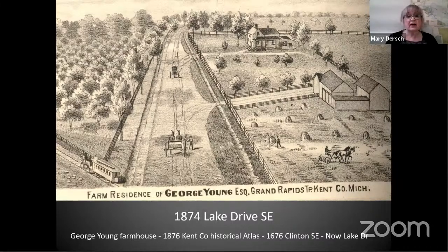And this is a fanciful artist rendering from the 1876 Kent County Historical Atlas. It has a lot of really neat, probably vanity drawings. But here we see what is now Lake Drive, which was Clinton back then. We see Sherman Street going this way, and then the transportation would take people up Sherman and get them onto Wealthy and down to the lake. And this was the George Young Farmhouse at 1874 Lake Drive. That address still exists today.